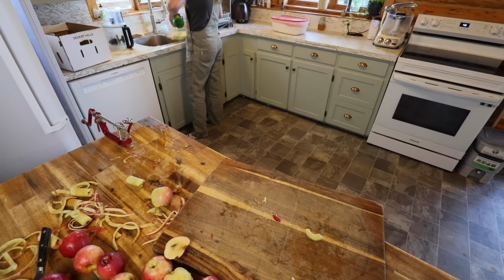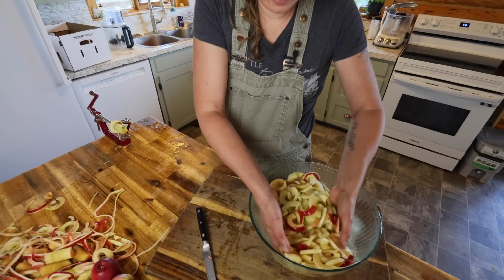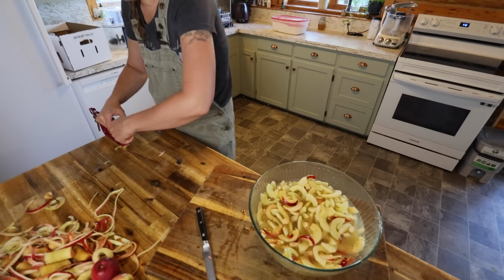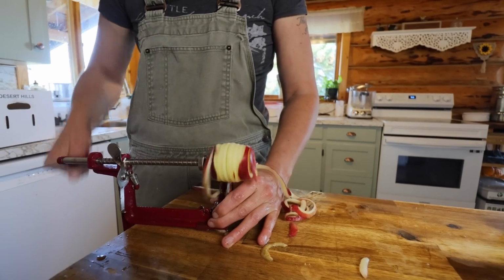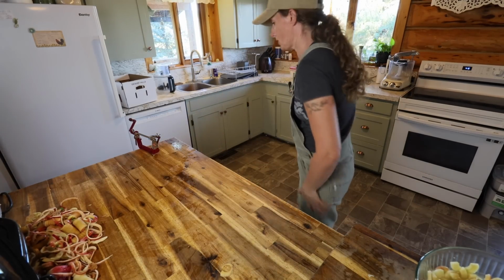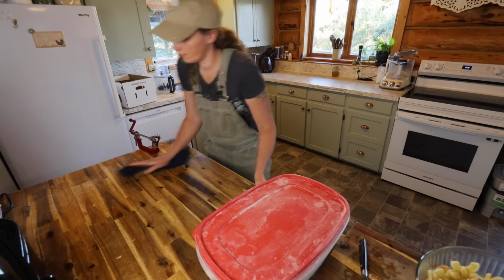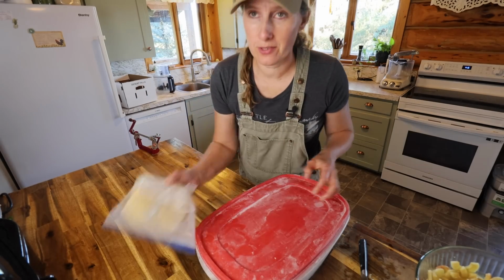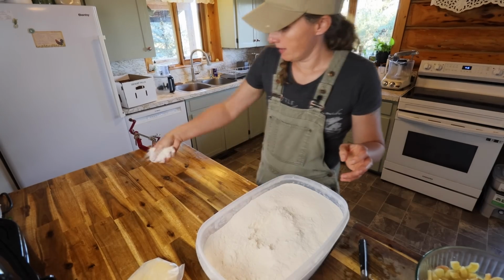A little bit of lemon juice in our water so that our apples don't oxidize. Okay, I think we're gonna add a little bit more than that because these are gonna shrink down quite a bit when we make our pie. Okay, so all that's gonna go in our juicer. Pastry here, so this is just the recipe off the Tender Flake box. Been using that recipe forever.